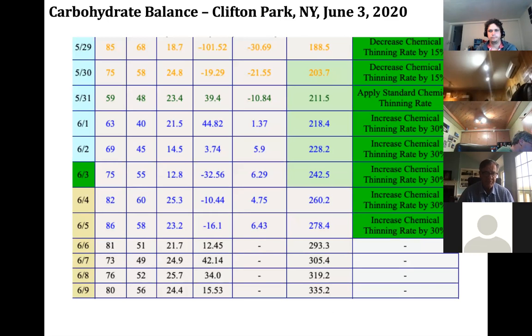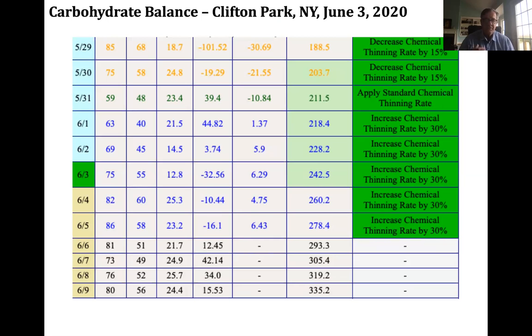Thursday, we go to 260. Friday, 278. But Saturday, we kind of get to that window. And then Saturday, Sunday, Monday, and Tuesday are all within that final thinning window if needed. Now, the way we organized this program was to have 1 week between each window. So let's just use Kevin's example. He sprayed on Monday, so he could be looking at next Monday for an additional spray if needed.